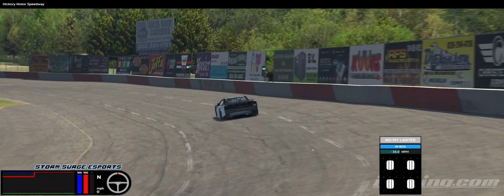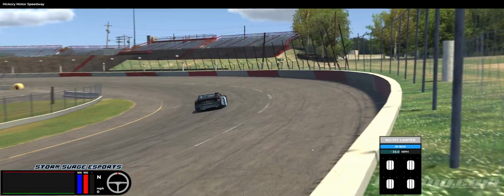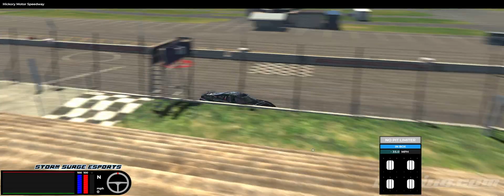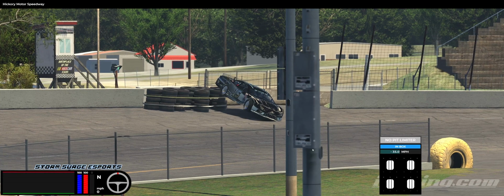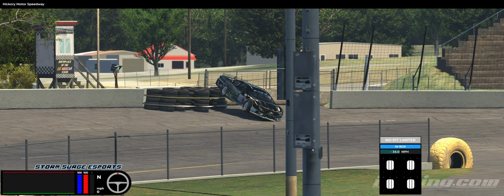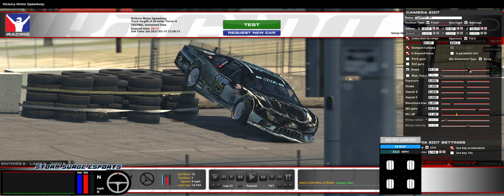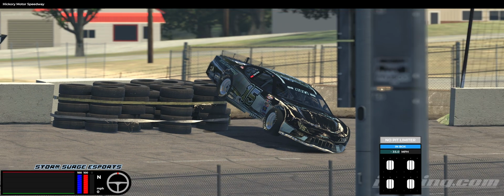Let's see what the replay looks like on this one. So clearly the graphics look amazing, and yep, you see my cord hanging there on my tire walls. I do have to say, I love the artwork of the new tires now.